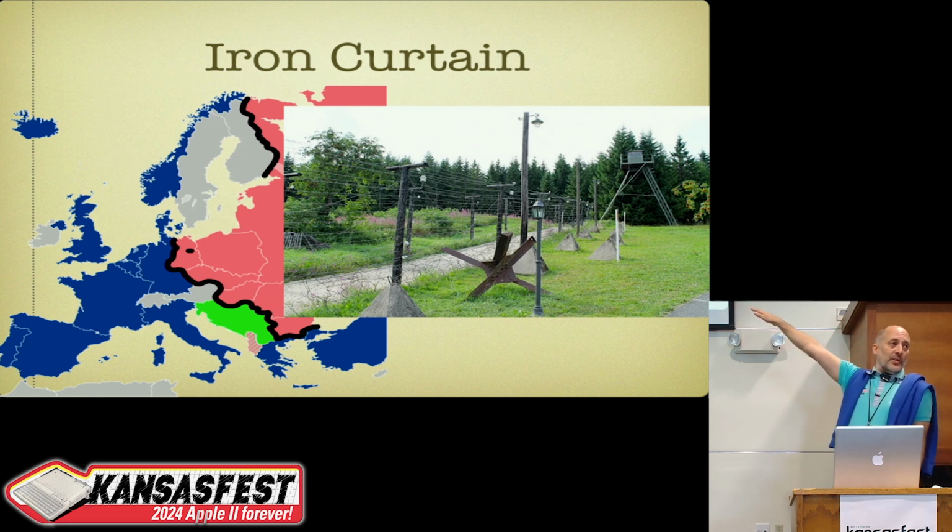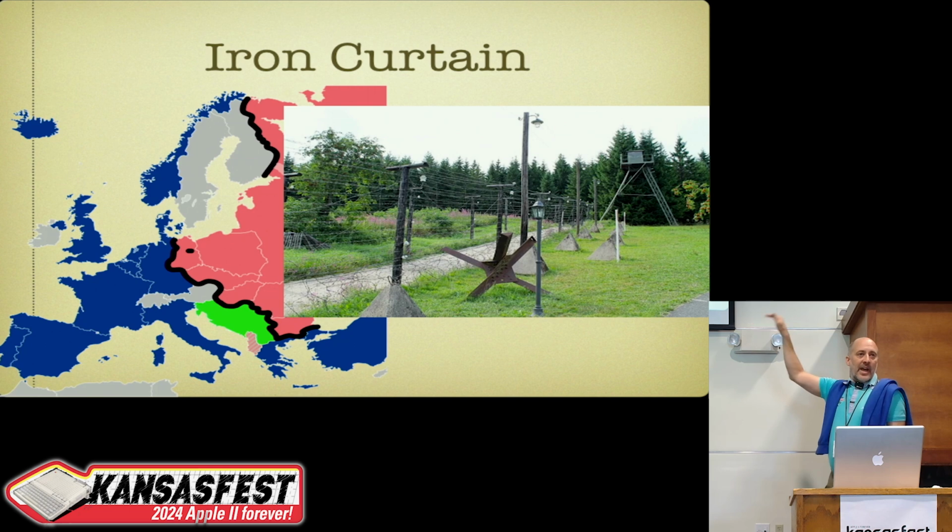Sand for better footstep readings, anti-tank obstacles, watchtowers, and what's not seen, minefields, anti-infantry minefields, and almost 10 kilometers, about, let's say, 7 miles, wide no-go zone, where villages were demolished and the population moved away. The area of such a zone at the German and Austrian border was more than 1% of the whole state.